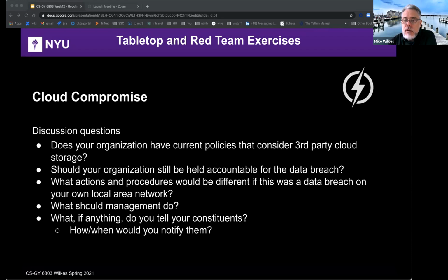Law enforcement, outside counsel, buying the identity protection for all the impacted users and messaging them on social media. What actions and procedures would be different if this was a data breach of your own local area network or your own storage platform? And of course, what should management do?